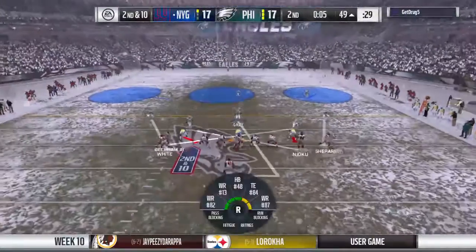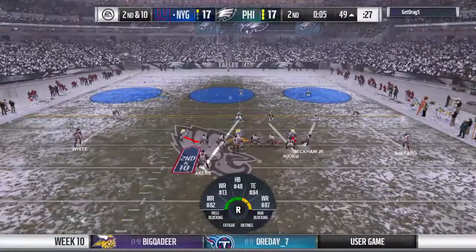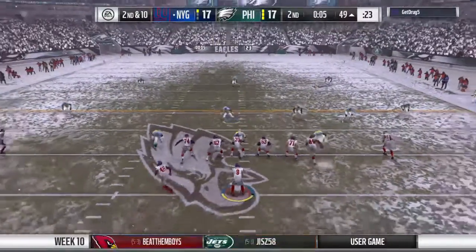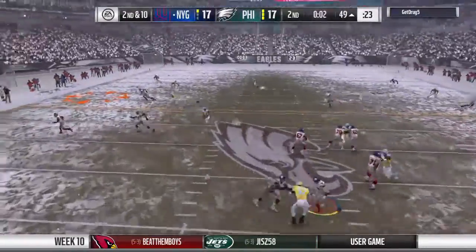All right, here we go. No. Check. Patriot. Here we go now. Green, 39. They'll throw now on the final play.